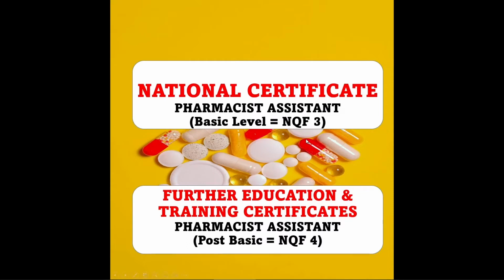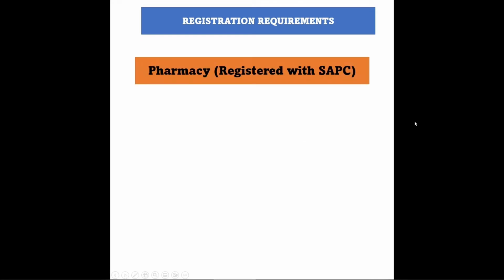Now in terms of requirements, you might ask yourself, what is the requirement for this particular course? Firstly, you need to ensure that you get a pharmacy. So if you are interested, you don't go and look for an institute. You go and look for a pharmacy where you can do your practical. So this is a learnership. In other words, you are learning while you are working. Most of your learning is going to occur in a pharmacy. So the first step is to look for a pharmacy.